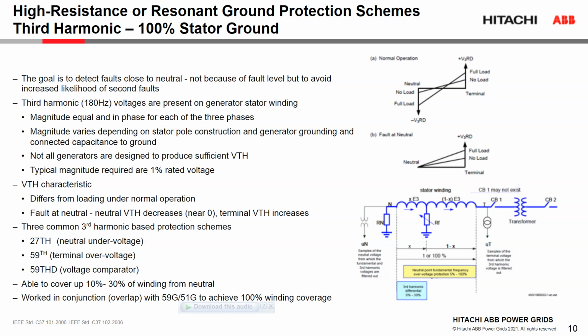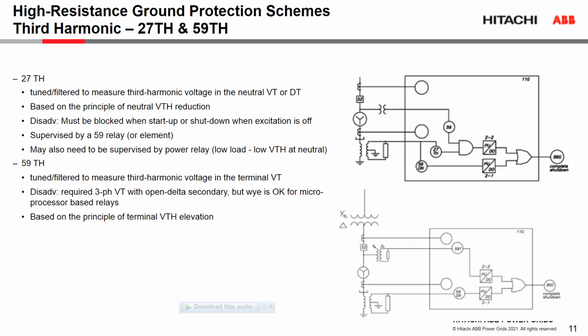Okay, so there are three schemes coming out of it: 27, 59, and 59 THD. Typically this type of third harmonic scheme is able to cover up to 10 to 30% of the winding from the neutral. So it's not from the terminal, it's from the neutral, and you will overlap with 59G and 51G to achieve 100%. Okay, first we'll go through the 27 and then the 59, and then the differential comparator schemes.